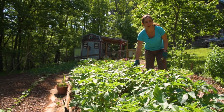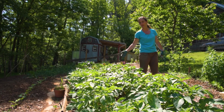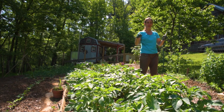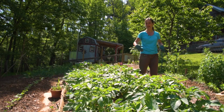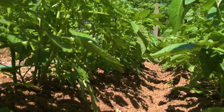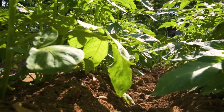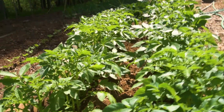And I've hilled them up as much as I could with the dirt that I had. You know, as you recall, I dug down, planted them, and I had some dirt in the middle. So I've hilled that dirt back. So now there's more of a trench in the middle and dirt piled up around each plant. If I had more dirt and the ability to hill them even more, that would be great, but I don't. So now we just let them grow.